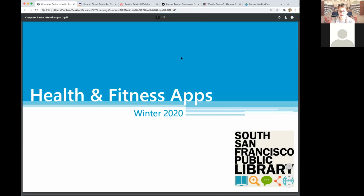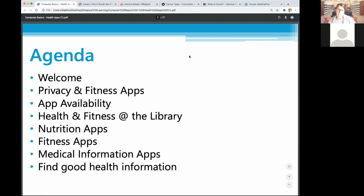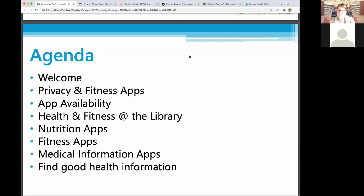Today we are going to be talking about health and fitness apps along with finding good health information on the internet as well. So fitness apps, health apps, and the privacy that is involved with them.